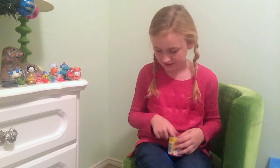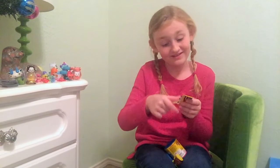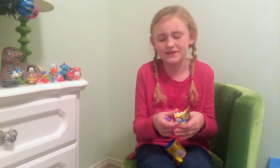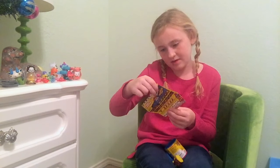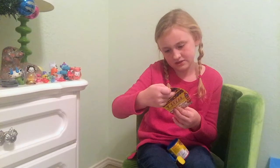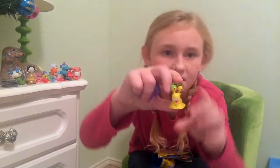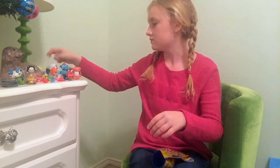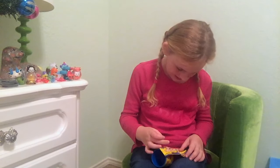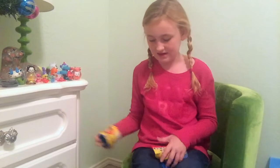Ew. He's ugly. That's ugly. Oh, that's so weird. I will tell you right off the bat, I think the snail is the slimiest because he's a snail. He's supposed to be slimy. Yeah, it's Shell-Shocked Snail. He's a common. Whoops. This one is Bogus Bat, and he is a rare. So yeah, it's pretty disgusting.